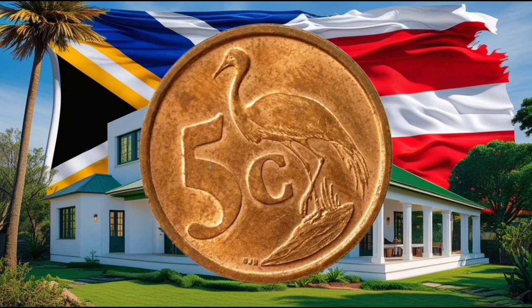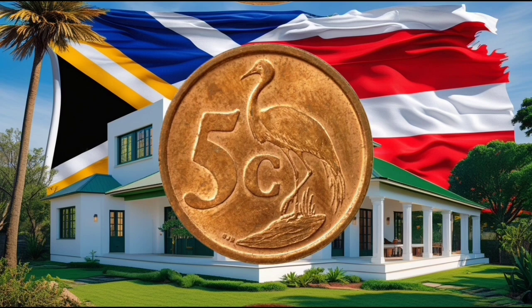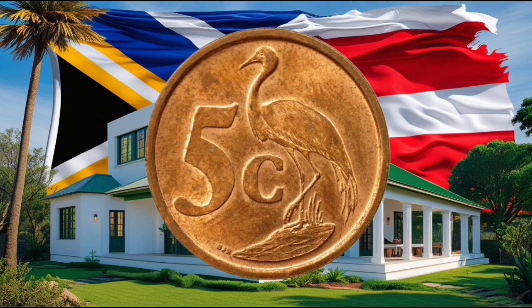What sets the 2002 5-cent coin apart from other years isn't just the design, it's the mintage and a few rare varieties. While millions were minted, certain coins from this year have errors or unusual metal qualities that were the result of striking anomalies at the South African Mint. These rare variants are now some of the most highly sought after by serious collectors.